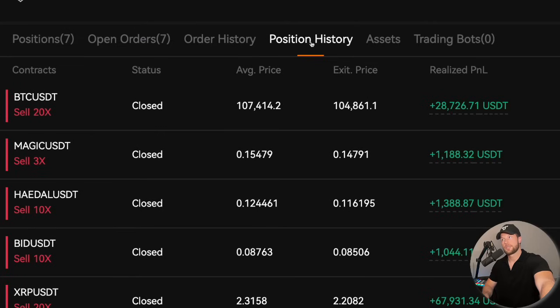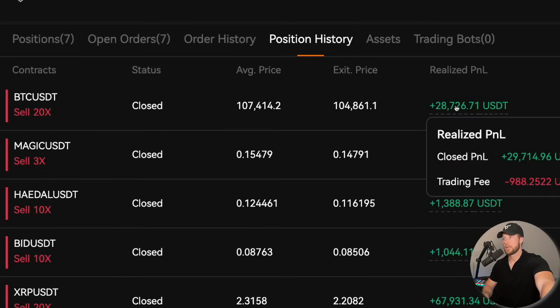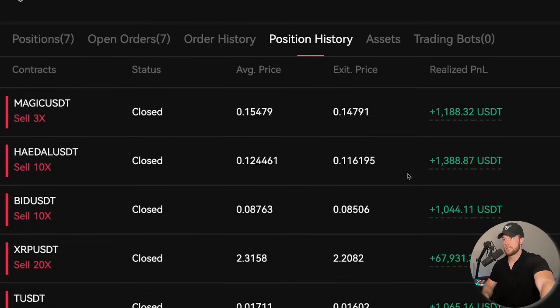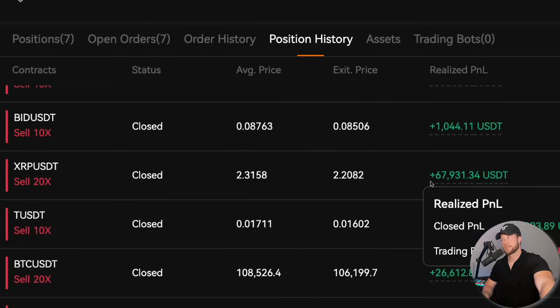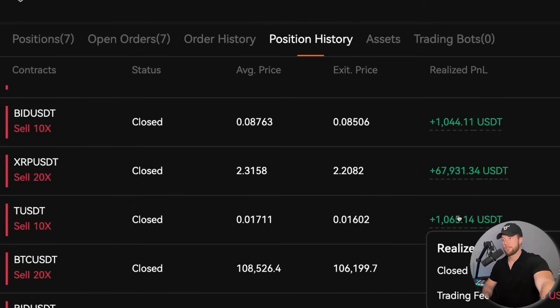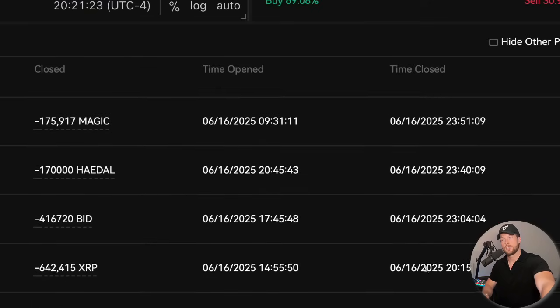Now, if I go to my most recent position history, you guys can see this sell on Bitcoin closed at $28,000 in profit. This one right here for $1,000. This one for $1,300. This one for $1,000. This one right here for $67,000 on XRP. This one for $1,000 and another one for $26,000. And that's all in a matter of 24 hours.